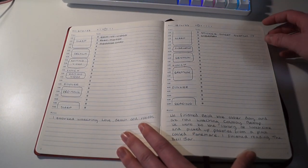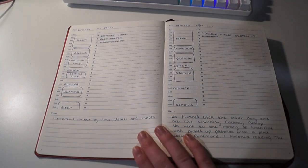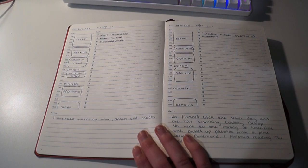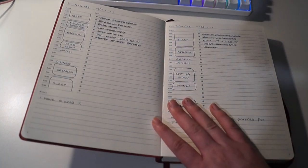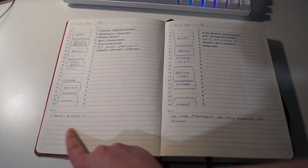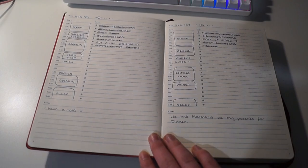And I've been using this, I would say on and off, since I got it, but I really, really like it. It's been really nice, it's been helpful. The task section is huge, to the point I'm never going to fill that out. Yeah, I have a cold, so that was when I was sick. But I'm really, really enjoying it.